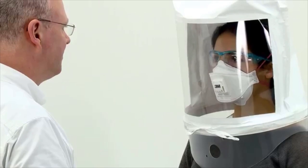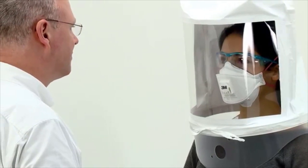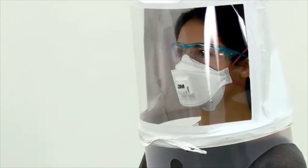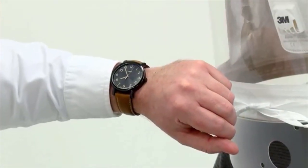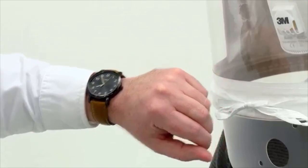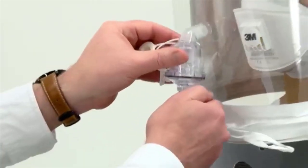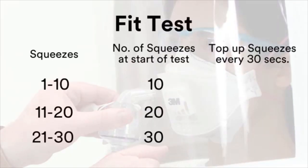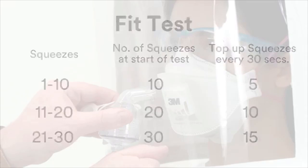For the first of the 7 exercises, ask the subject to breathe normally and start a stopwatch or note the time on the second hand of your watch. There is a tendency for the mist to settle out of the hood. To maintain an adequate concentration of mist during the test, inject half the number of squeezes every 30 seconds for the duration of the fit test procedure, i.e. 5, 10, or 15 squeezes.